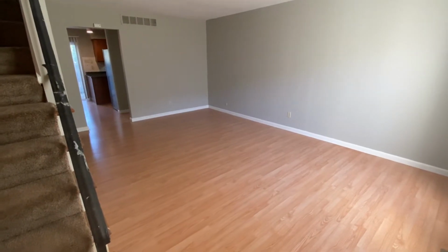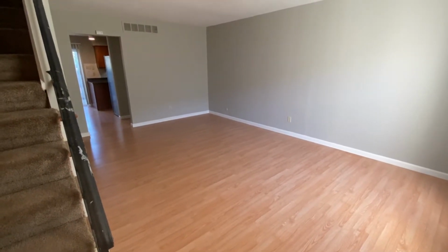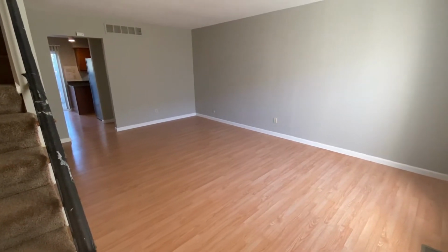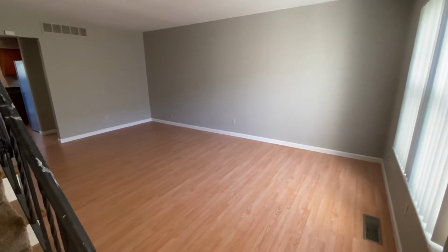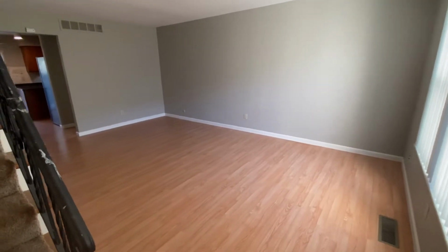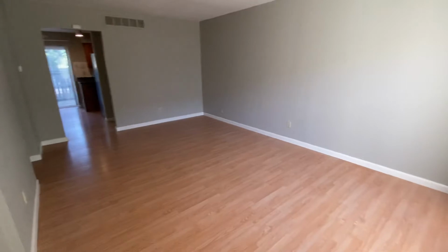We are at an updated 2-bedroom, 1.5 bath townhome. This one has some new flooring and some new kitchen materials. So when you walk in, you have a ton of natural light in here, and look at all this space. Again, these floors look fantastic, really lighten it up.